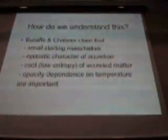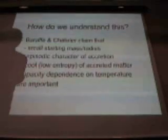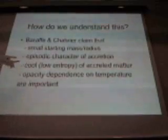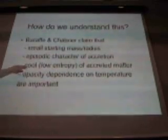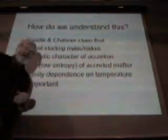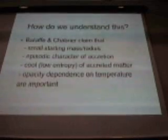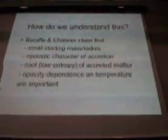And Bar-Shalom and Chabrier claim that this works the following way. What helps this work is that you should have a small starting mass and radius, I mentioned that. You should have an episodic character of accretion. You should have cool, low entropy matter accreted. And then they stress the significance of opacity dependence on temperature. When you reach these high temperatures above 1 million degrees, the opacity goes down, and so radiation takes over. So if you reach the high temperature, that also helps in depleting convection. And it's very clear from reading this paper that they don't understand it.